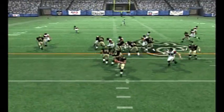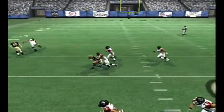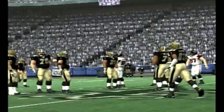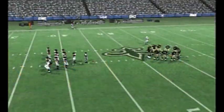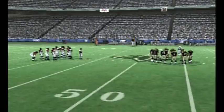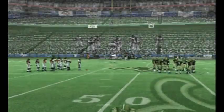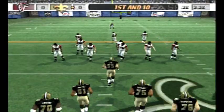Atlanta lines up in a 4-3. Gets rid of it. It's complete. They convert for the first down on that throw. And they ran the perfect play to get those couple of yards. So they have first and 10 here.